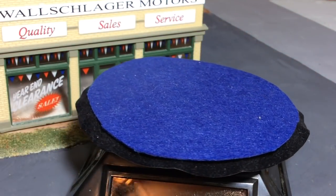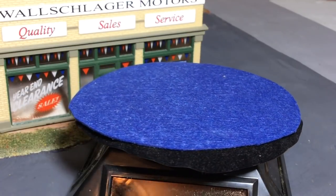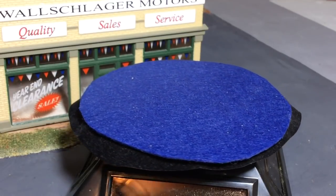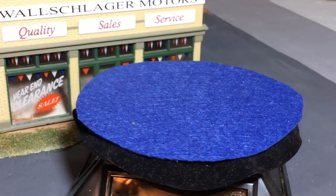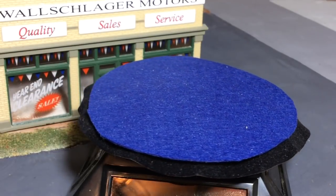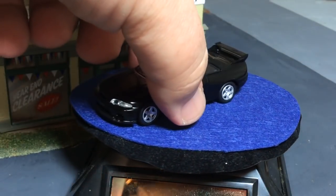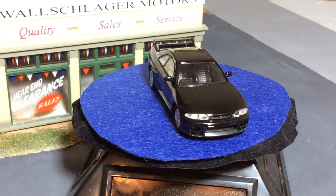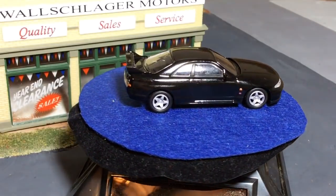And then, okay, so two Skylines. How many do I have left? 1, 2. I've done 3. I guess I only have 2 left. So we'll start with this one here, which is the GTR BNR 33. I really need to get an R32 Kyosho. It's been on my list for a while because I have the R33 and the R34.